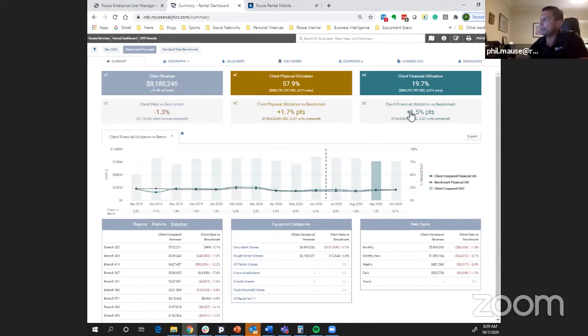And then we look at financial utilization, so they are netting out to a slightly higher financial use. So at a high level, this company is a little below the industry on rate, a little above on utilization, netting out to a slightly higher financial use. Now that's interesting, helps you understand your performance at a high level.